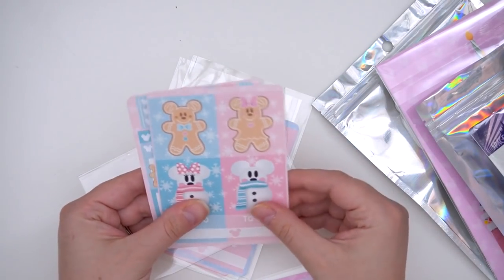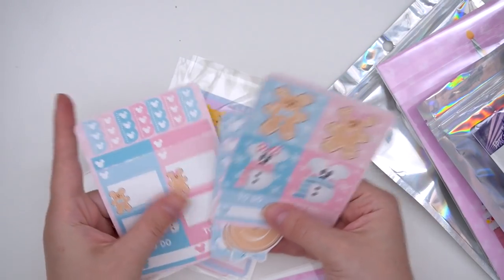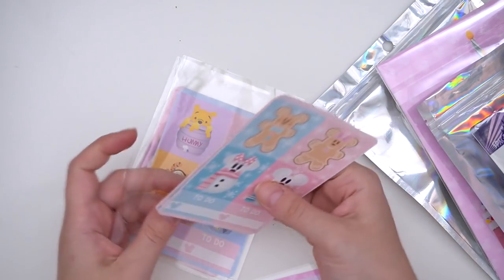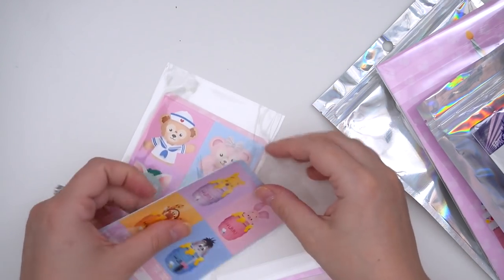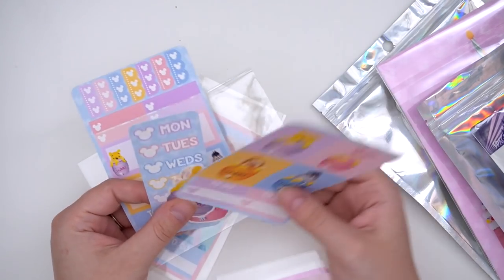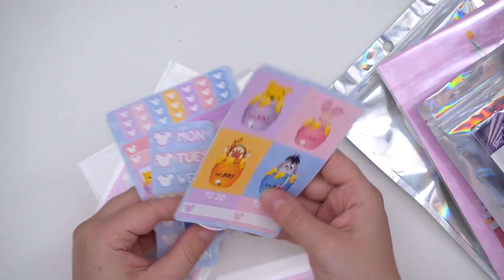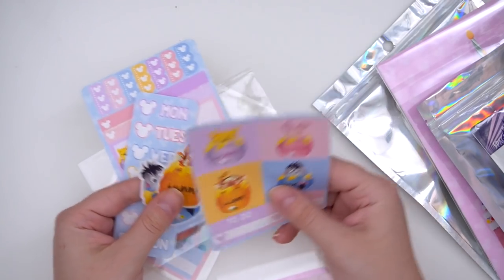So here we are. This one's super cute. It gives me Jessica vibes with these colors. Adorable. I think that these might be mystery. I don't know. Honestly, I just kind of bought everything. I was like, buy all today. Oh, Winnie the Pooh. I would really love to use these in my pocket somehow without really overly decorating my pocket, but oh my god, these are so cute.